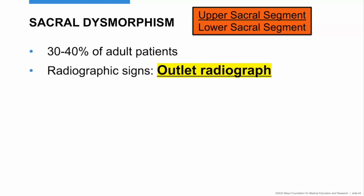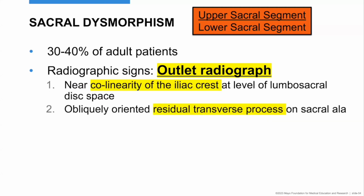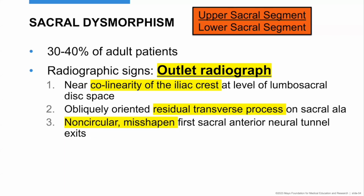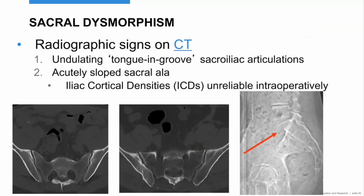And dysmorphism is really common, and you have to really get the outlet radiograph to determine what is a dysmorphic sacrum. These are the 5 criteria: collinearity of the iliac crest at the upper level of the disc space in the lumbosacral junction, obliquely oriented residual transverse processes, bizarrely shaped sacral and anterior neural tunnel exits, a residual disc space between the upper 2 sacral segments, and very acute alar slopes where L5 will often sit. And these are, like on a lateral view, you see this huge promontory that I pointed to, which is going to fool some people when they're putting in lateral-based implants. And a hallmark of the CT scan, which I'll show you in a minute, is a very big lower sacral segment and a relatively skinny upper sacral segment.